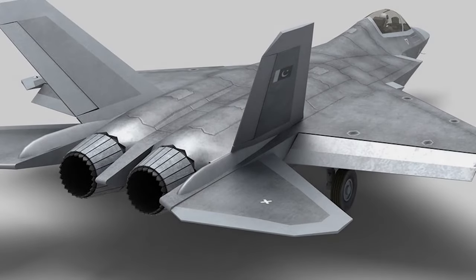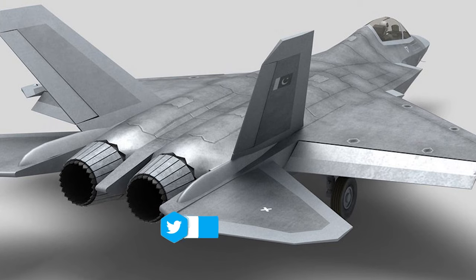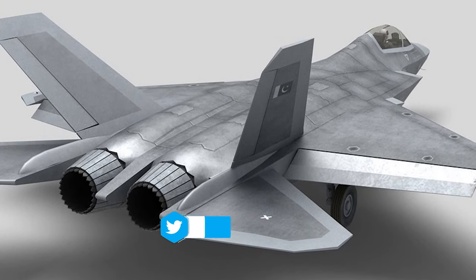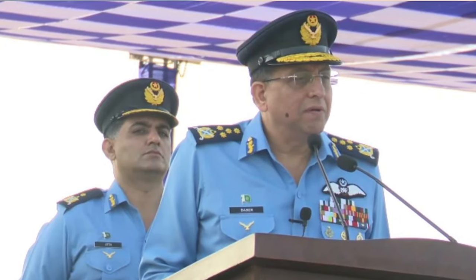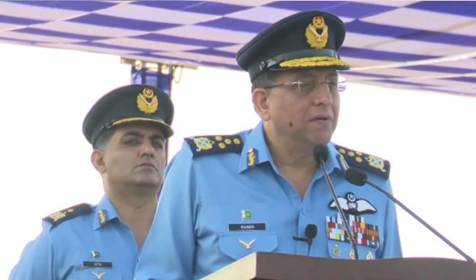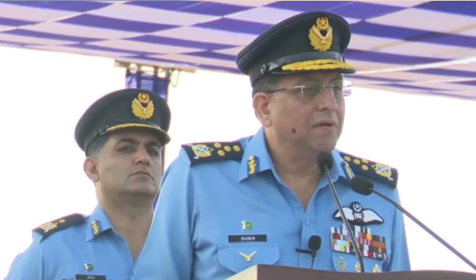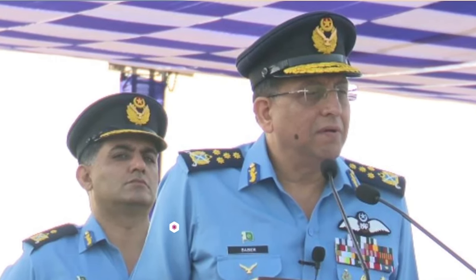Pakistan acquiring Chinese J-31 5th generation, multi-role, twin-engine stealth fighter aircraft from China. Air Chief Marshal Zahir Ahmed Babur Sidhu, Chief of the Air Staff, Pakistan Air Force, said that the foundation for acquiring the J-31 stealth fighter aircraft has already been laid, which is all set to become part of the Pakistan Air Force's fleet in the near future.